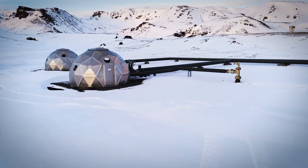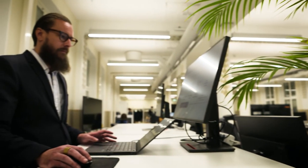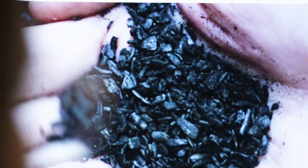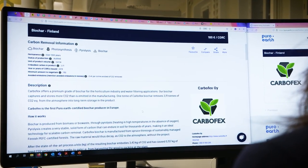CO2 removal has a physical part and a digital part. There has to be a process that has captured carbon and put it into safe storage, for example, putting it back underground in geological cavities. And that's when we start the verification process. We base the verification on lab results and robust methodologies. Biochar is one example of carbon removal, and here in Finland, CarboFex is one of the leading companies.